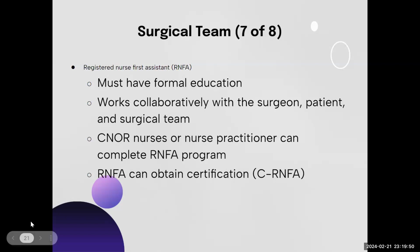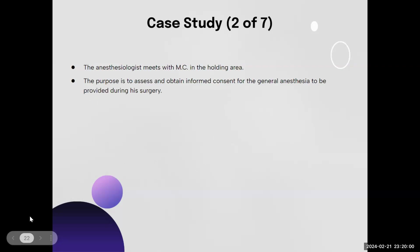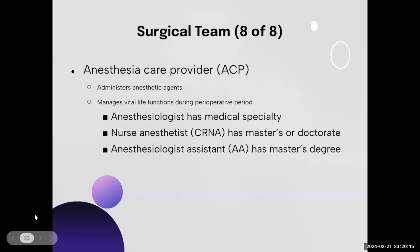And then the first assistant works with the surgeon. With an RNFA, you can get certified as a first assistant. That's kind of a cool job. And so then we progress. We've got the anesthesiologist meeting with our client in the holding area to assess and obtain informed consent for the general anesthesia that they're going to receive. And so you've also got the anesthesia care provider as part of the surgical team.